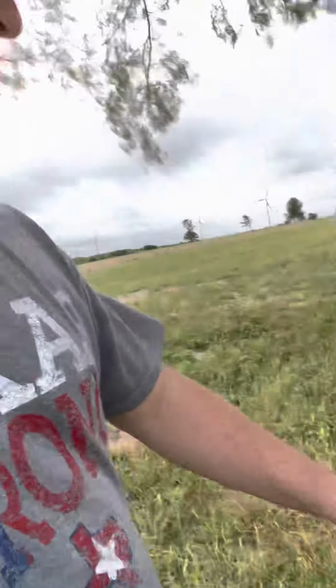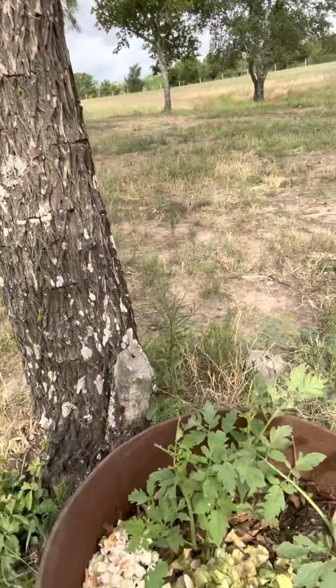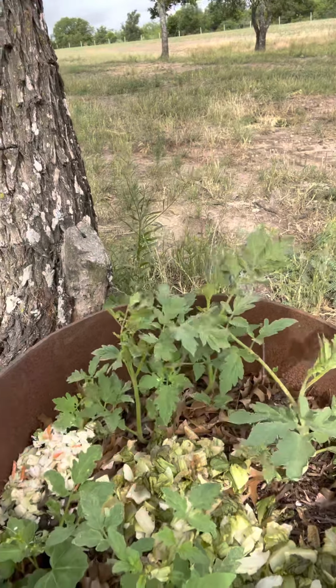Walk over here, check on these tomatoes again. Put some old salad that went bad over here. Let that rot, and the earthworms will love that. Still got some wildflowers, but most of the wildflowers are done for the year. You can see where I put the salad in here. But the tomatoes, they're still growing.